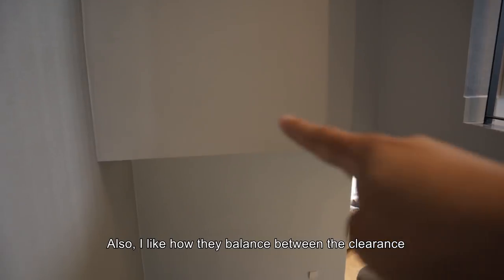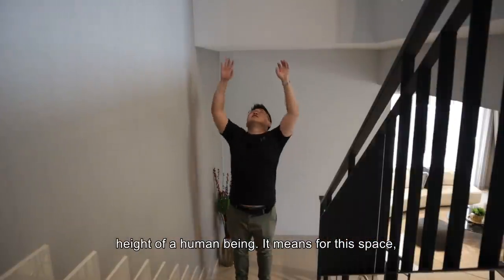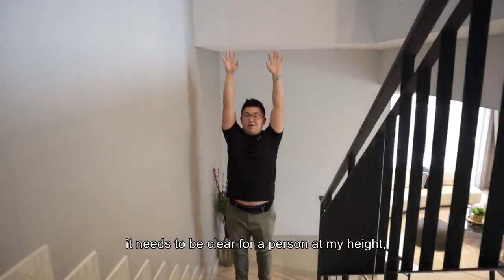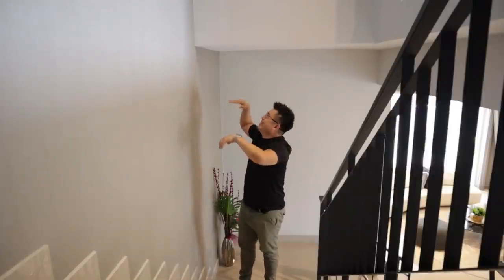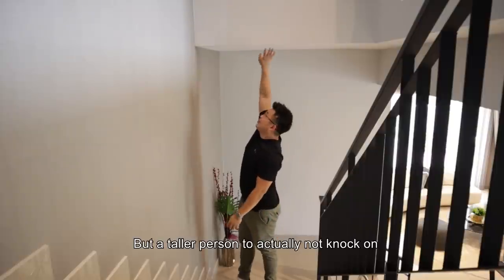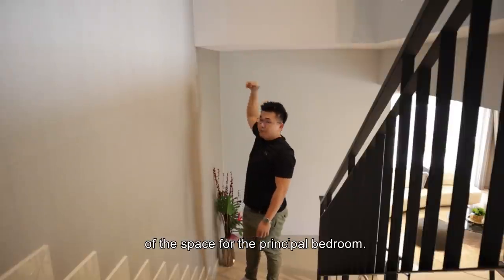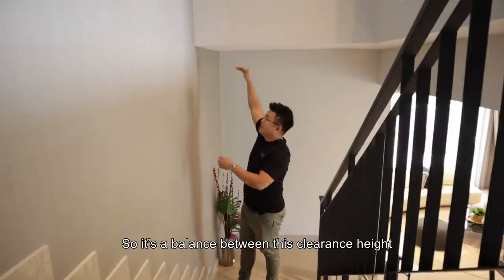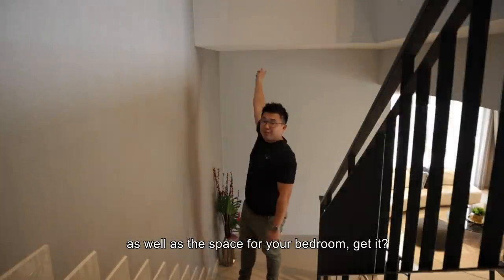I like. Also, I like how they balance between the clearance height of a human being. It means for this space, it needs to be clear for a person at my height. My height is okay, I'm quite short. But a taller person should not knock on the head. But then this will actually be part of the space for the principal bedroom. So it's a balance between this clearance height as well as the space for the bedroom.